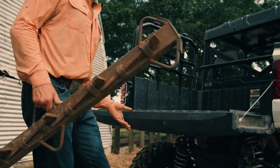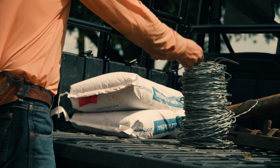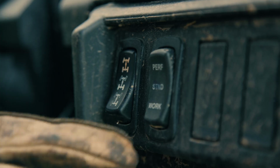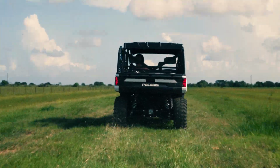Being as spread out as we are, we save a whole lot of time checking fences with the Polaris Ranger. It just makes it that much easier. Back in the day, you had to ride off horseback and see if you could figure something out, so it saves your horses and saves you time.